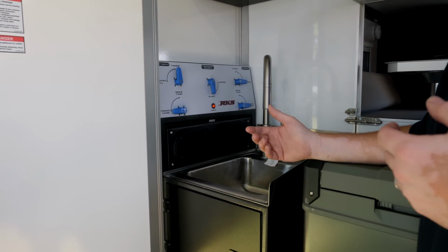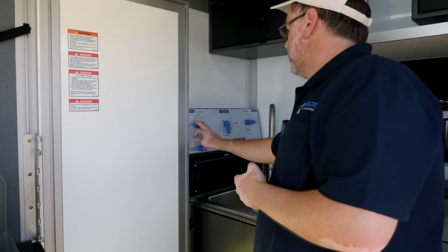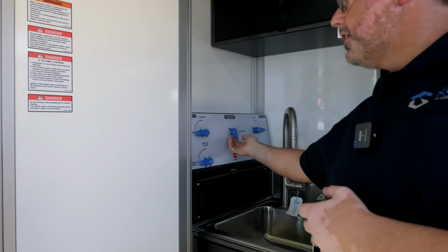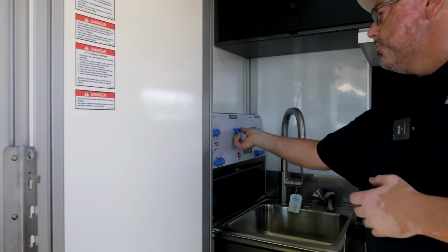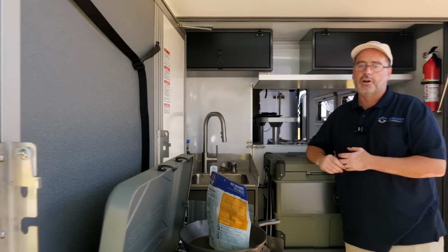If you want it to come from an external source, such as at a river, you can actually move to a country fill, have your pump on, and still go to your house. Or if you happen to be hooked up at an RV park, you can push this back to your shore power or your shore connection, and now you have city water pressure coming into the camper.